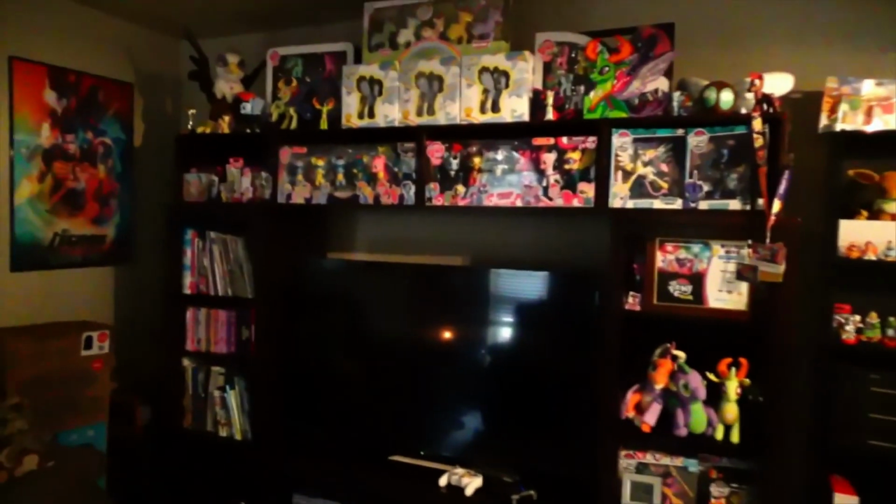A lot of it's just superhero stuff. And I like this My Little Pony movie poster, as it's just a nice way of facing this display, which I say looks really nice. The studio lights, just because I do a lot of my recording right here. Then I got a whole bunch of VHS tapes and Pokemon DVD or VHS tapes back there.